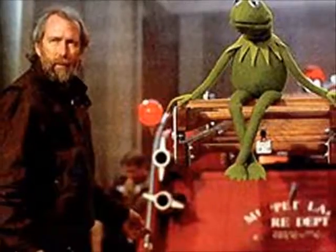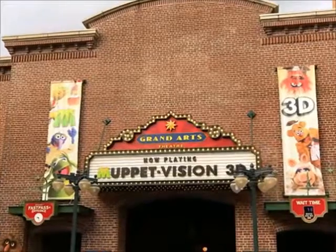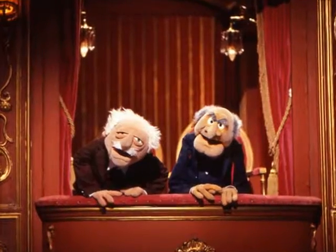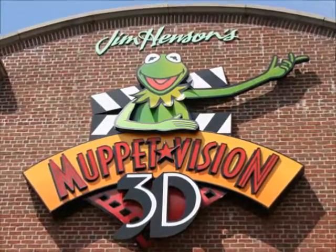So, onward to the Muppets 3D. A lot of us probably know about the Muppets, and I was actually pleasantly surprised with this one. It's a 3D part on-stage performance show, but mostly 3D. And I think if you love the Muppets, you're definitely going to really like this attraction.